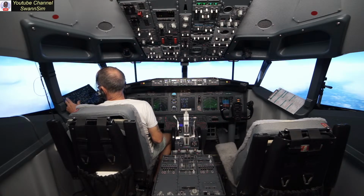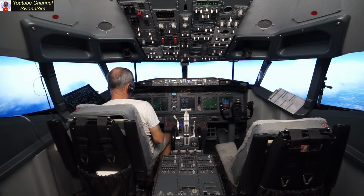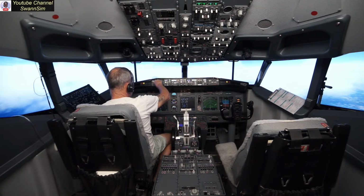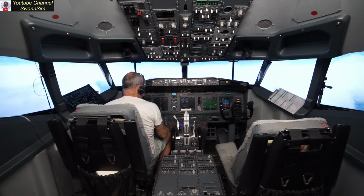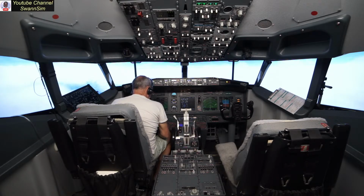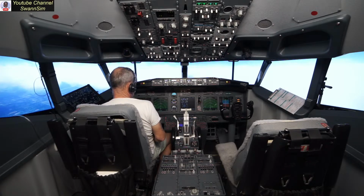Let's see if I'm going to pick us up here. That's in range. What are we cruising at here? Mach 0.799. You couldn't go to Mach 0.8, could you? How about that? Mach 0.8. Recalculate.